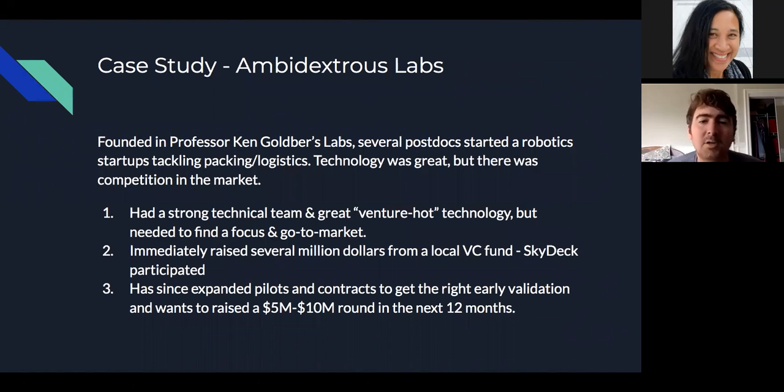So we saw a very strong technical team, and they were in a venture hot area. I think anything in machine vision and robotics is a little hot right now. So something to think about as you are spinning out a startup is to maybe talk to some friendly VCs that you meet, probably through the university, who can let you know what's more exciting here.